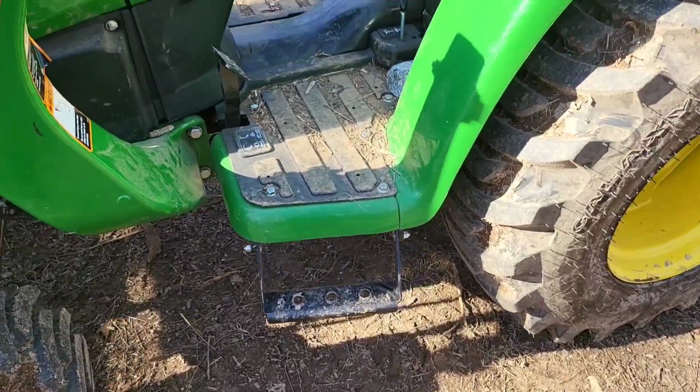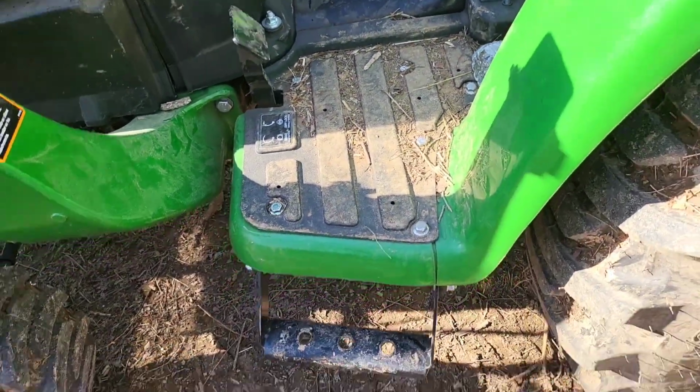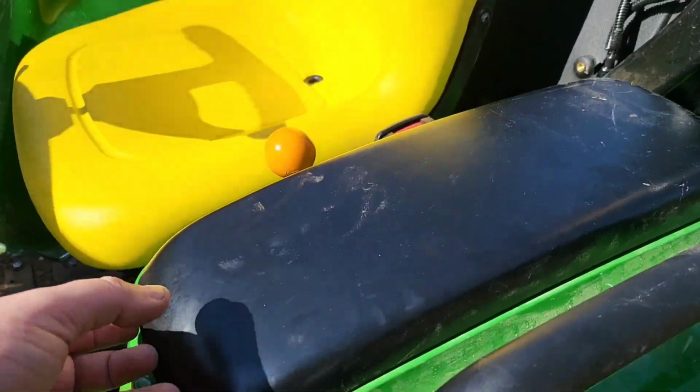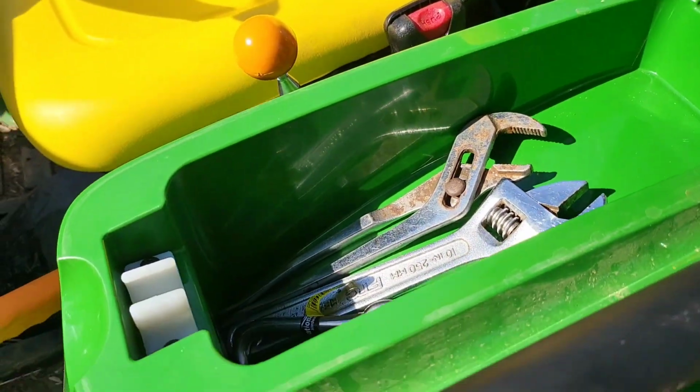On the left side of the tractor, you're supposed to get up on the left side because there's a step stool here. Handle. You got a little compartment if you want to keep a handful of tools. Pop that open, or a manual or whatnot.